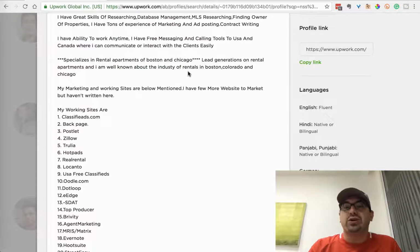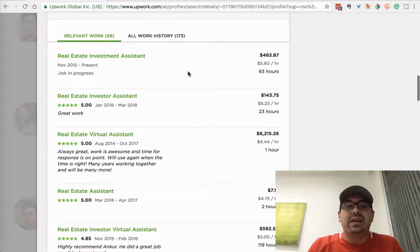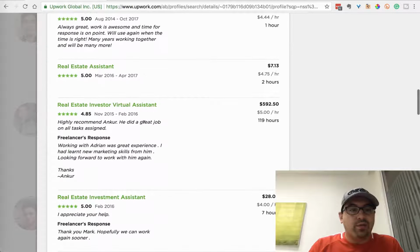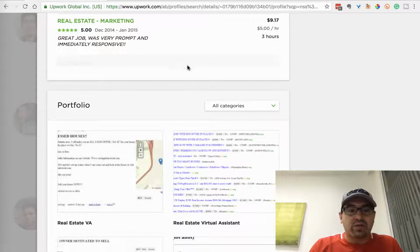Now, the next thing I want to show you is specifically what he's currently working on. As you can see here, he's got a job in progress in that area. And then there probably are a few others that are in progress. And here's 49 more. And I'm going to draw your attention. Here's another one, job in progress, job in progress.